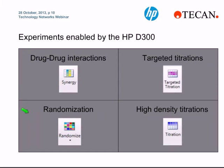I'd like to go through, finally, to show some of the different experiments that can be enabled by the D300. Of course, the focus of this talk is on drug-drug interactions, which we can see here, and that can be set up using even a wizard called the Synergy wizard. Next, I'll talk briefly about some of the other options, though. The next one would be targeted titrations, randomization, and even high-density titrations.